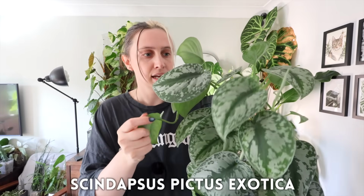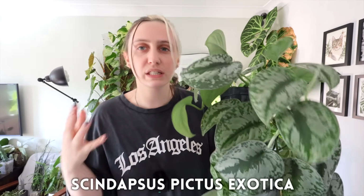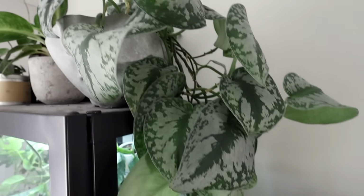For the Scindapsus, I would pick an exotica just because I feel like they're a little bit more of a statement than the typical satin pothos, Scindapsus pictus 'Argyraeus', because the leaves are a little bit bigger, a little bit more silvery, and I feel like it's just generally a little bit more of a resilient plant. I think because they have bigger leaves, they're just a little bit more tolerant, and I don't experience damage on them as much as I experience damage on my argyraeus, but I had to include this one. Oh, it is so, so beautiful, and it's got the dark green, velvety leaves with the silver splashes. I think it's probably one of my favorite Scindapsuses, and it is so chill, and they're also cheap and easy to find, so it's really easy to attain.